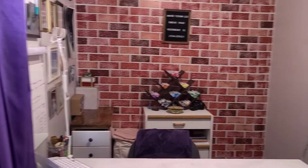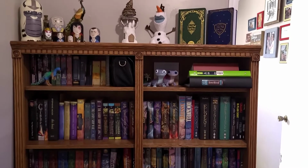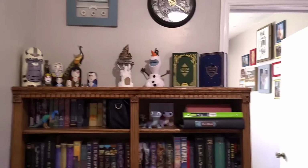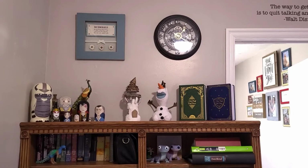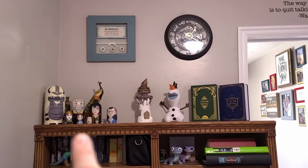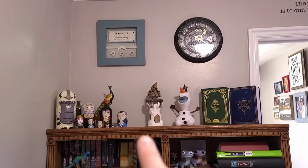Here's a quick overview of what my office looks like, with my desk in the middle, my art supplies around me, and then here on this far wall I have a bookcase full of books. Books are one of my biggest inspirations. I also like to keep things on here that I'm really proud of, like the nesting dolls from one of my previous videos. Avatar is one of my favorite series.